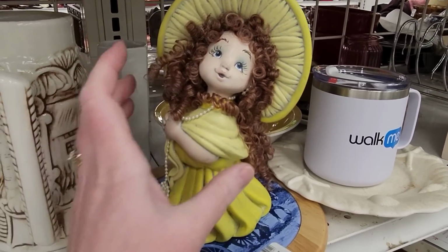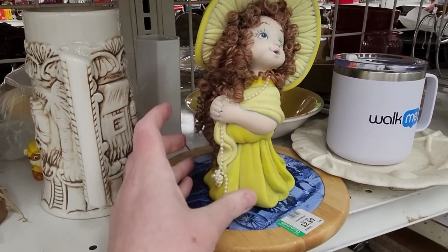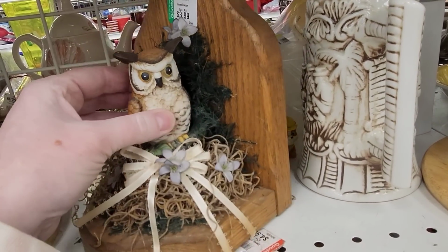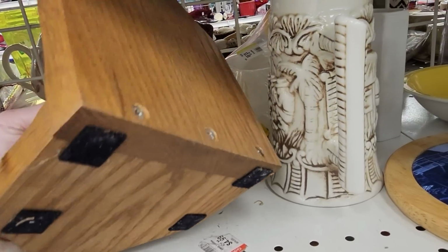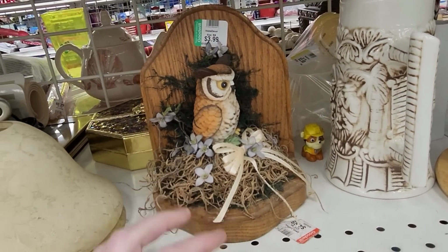And I'm back. Look at this hobbyist piece. She has real fake hair. She was fabulous. Then I found a bookend. I thought there was only one. I figured it was a bookend because of the back of it. It wasn't a figurine. Or it could be both. It could be two things.